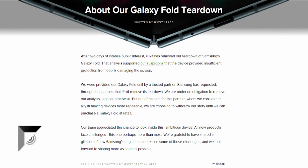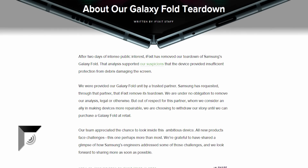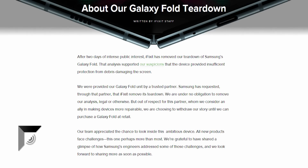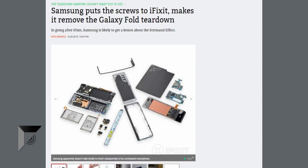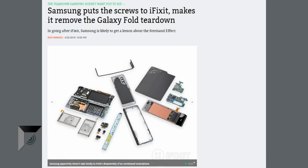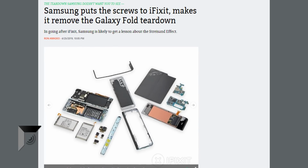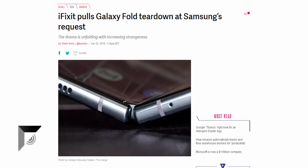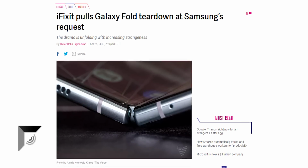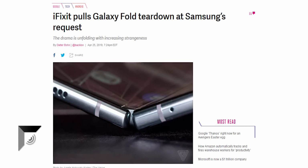So effectively what happened here was iFixit obtained a Galaxy Fold unit through one of their trusted partners. And Samsung went ahead through that partner and requested that the iFixit teardown be removed, be taken down. So to be absolutely clear, Samsung requested that this was taken down, that this was removed, but they did not make a legal request. Like, iFixit was not absolutely required to do this.